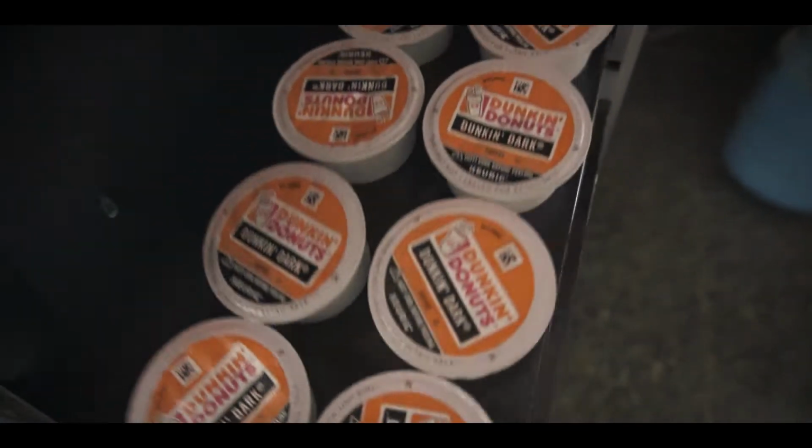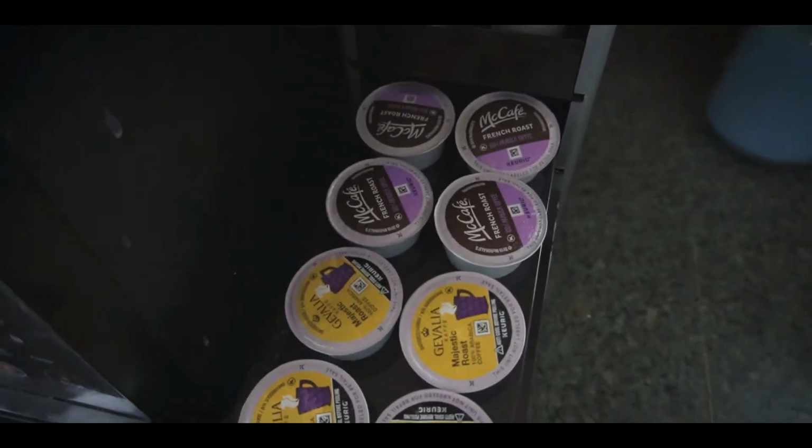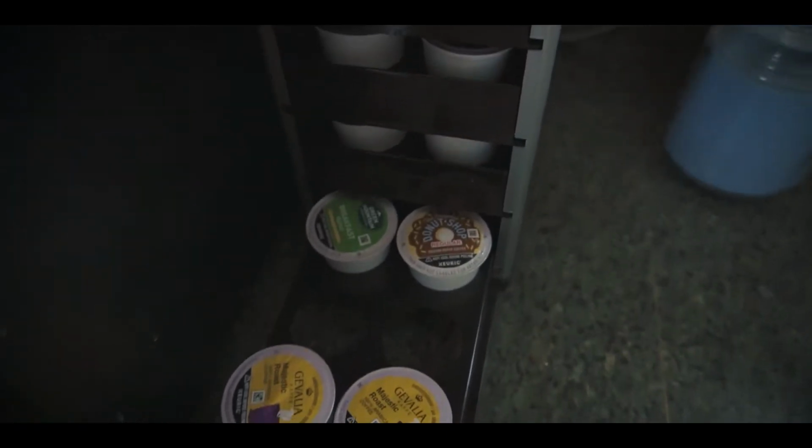I think I have a problem, guys. Coffee. Coffee, coffee, coffee. And that's the cheap stuff that came with the Keurig machine. I know it's a slight problem, but it's a good problem. It's coffee, right? I don't mind.